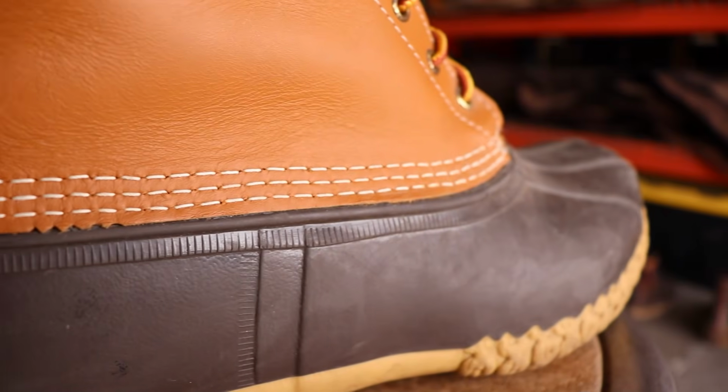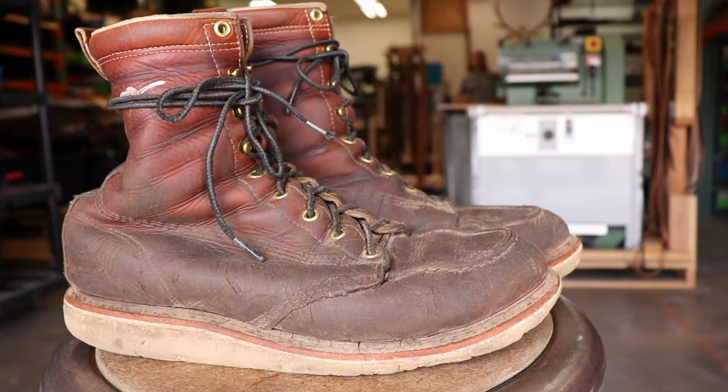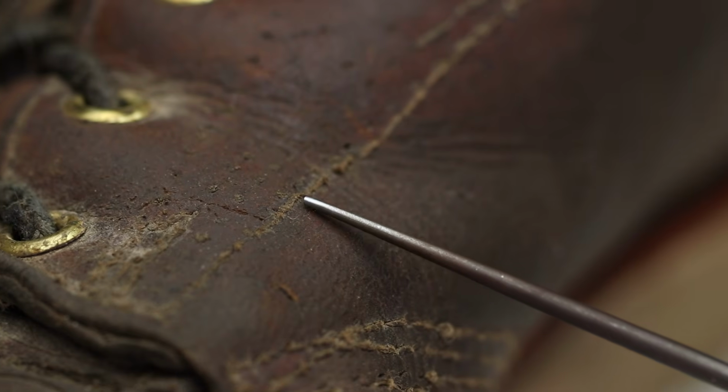Basically, all these boots look pretty good except for these super worn out Thorogoods. If you look closely at these Thorogoods, some of the key points around the counter and around the toe, that thread, it's still there, but it's pretty worn out and it's only a matter of time before that fails. So just pay attention to it.